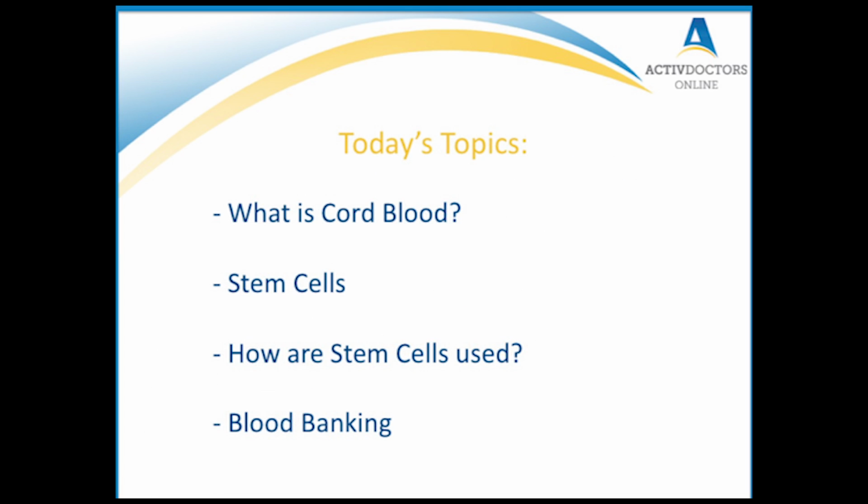And on the theme of cord blood, we will be taking a look at what cord blood is, as well as stem cells and their many uses, before we move on to blood banking.